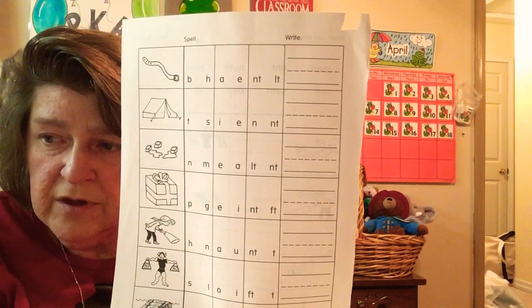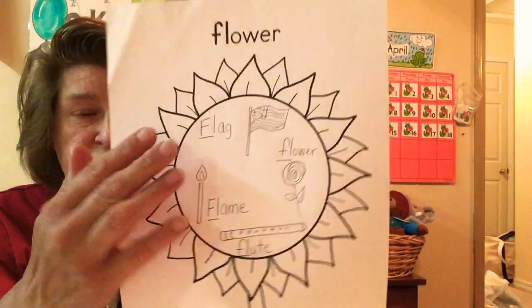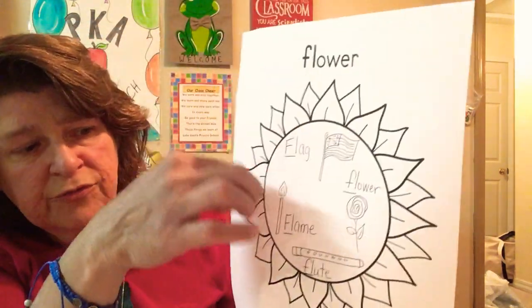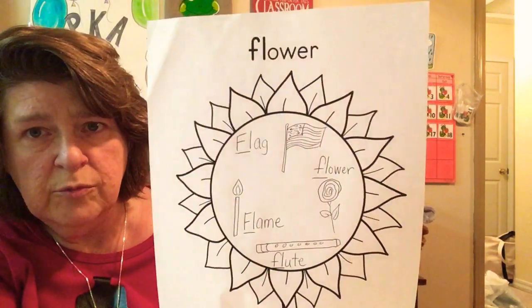Okay. All right, boys and girls, I think that is it for today. It's kind of a lot, huh? But it's fun work. And remember, on this page, if you draw and write your words, put some color. Put some color around this flower and the pictures that you do in the middle. Color them. Okay?